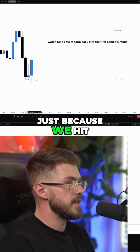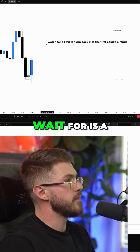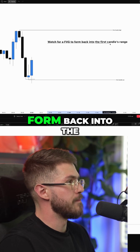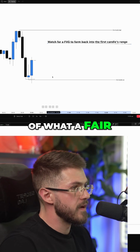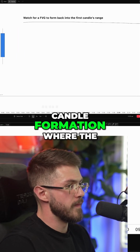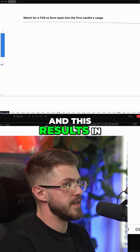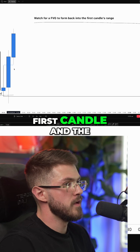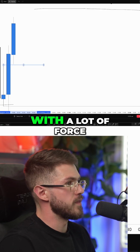Now, just because we hit the low and rebounded a little bit doesn't mean we're quite ready for a trade. What we want to wait for is a fair value gap to form back into the first candle's range. Now, if you're not aware of what a fair value gap is, all it is is a very simple 3-candle formation where the middle candle is very large, and this results in a gap between the first candle and the third candle's wick. This tells us that the market is moving with a lot of force.